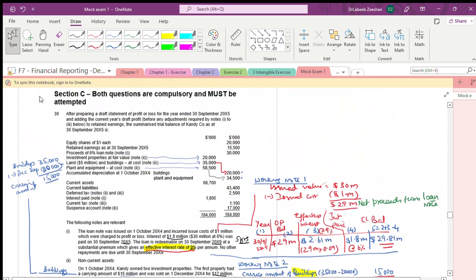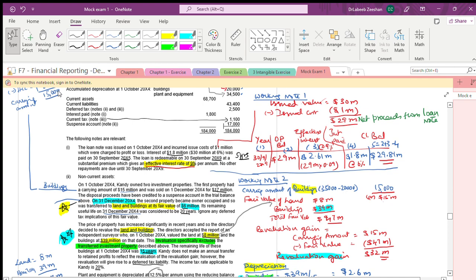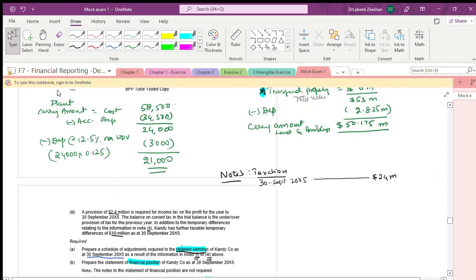We'll see how much is in the trial balance. Current tax is how much? 1.1. Is it right? Current assets, current liabilities, deferred tax is also there. Current tax, they mention that the balance in the trial balance is the under provision for the previous year. Is that right?